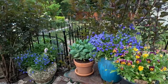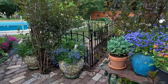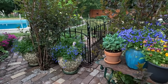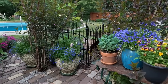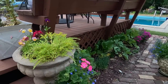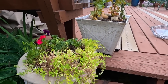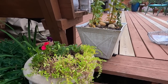The lobelia in this area of the garden is looking absolutely stunning in these pots, isn't it? I love the color that it provides. It's just a soothing tone of blue. Now I do need to come through in some of the planters and pull out the pansies and any of the spring type flowers, because it's become much too hot for them.